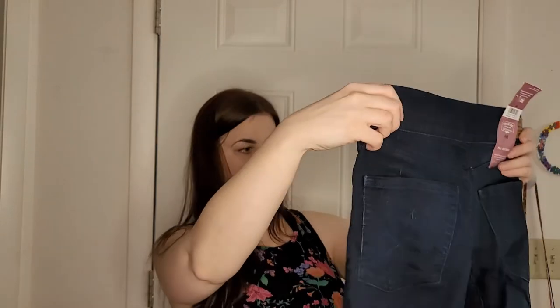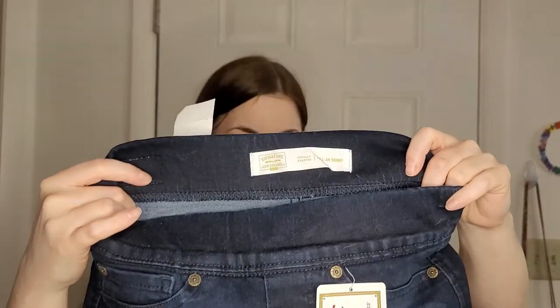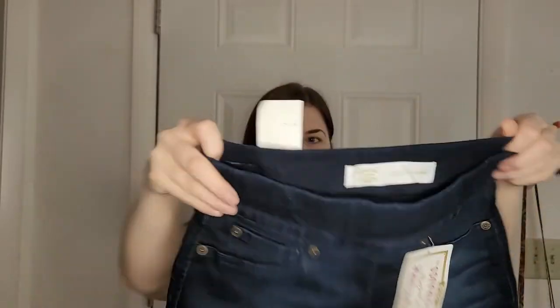Okay, this is a new Attack Signature by Levi Strauss. Pull on skinny pant. Brand new Attack. Okay, that's just fuzz. But yeah, there's that. I had kept a pair of these, and these are really comfy. I love just having pull on pants for really quick getting dressed in the morning. And since they're skinny, they go really well with any type of top. I like new Attack, and Levi's is a good brand.